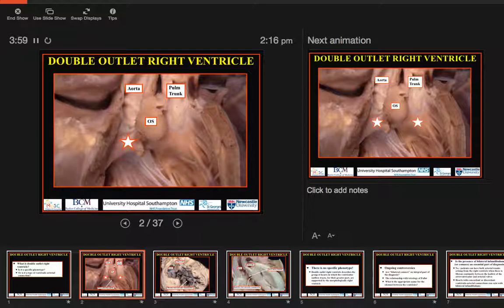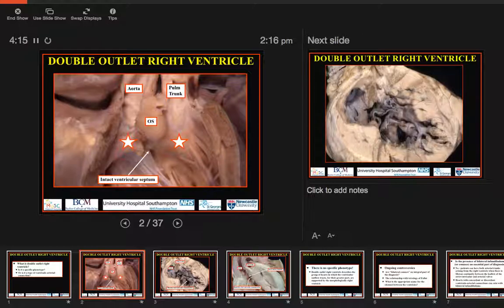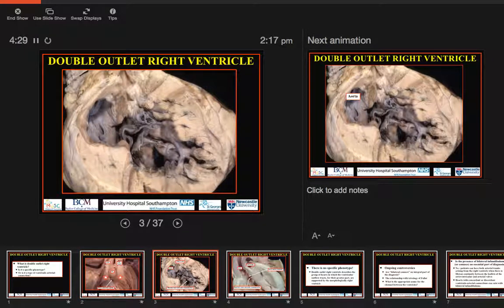And then you can see that there is a completely muscular infundibulum supporting the leaflets of the aortic valve, and there is a completely muscular infundibulum supporting the leaflets of the pulmonary valve. And this particular heart is unusual because the ventricular septum is intact. So very rarely you can find double outlet right ventricle with intact ventricular septum. Other times, however, at least in the majority of cases, you find double outlet right ventricle with an interventricular communication.